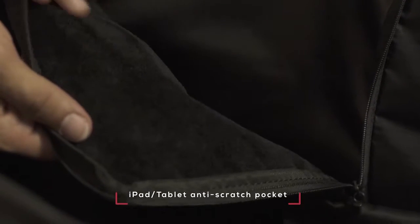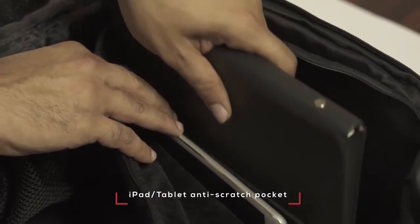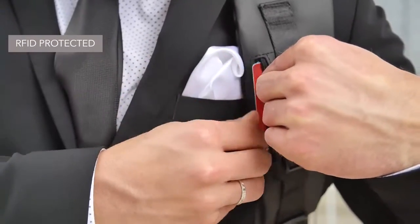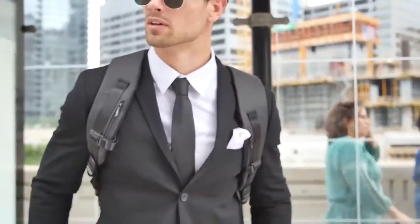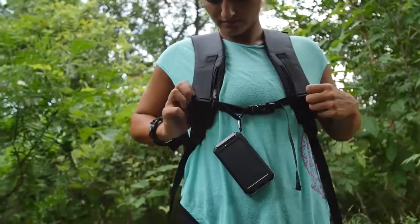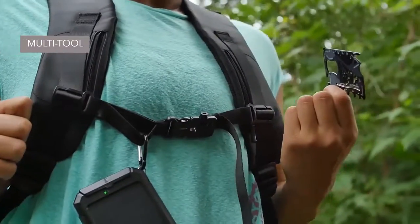The valuables compartment is padded with anti-scratch lining for convenient storage for iPads, tablets, and almost any expensive items such as jewelry and watches. Zippered pockets in the shoulder straps serve as a secure place to store credit cards, IDs, and other small valuables. These pockets are also used to store our multi-tool that has 10 day-to-day uses.